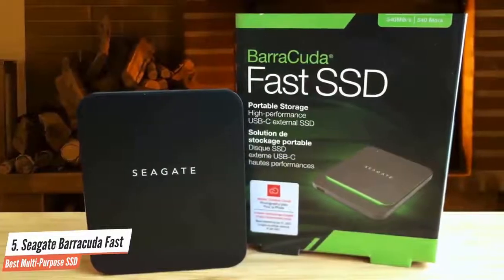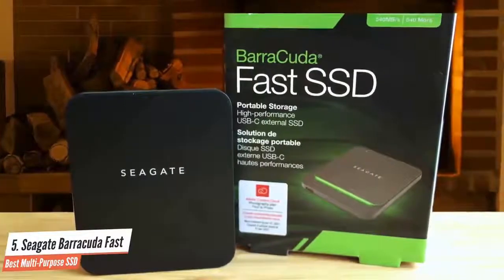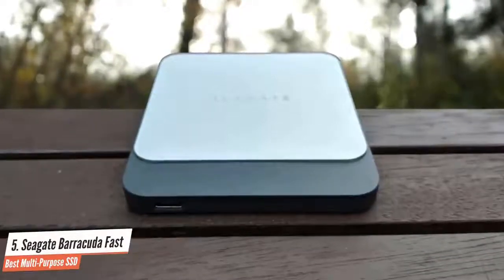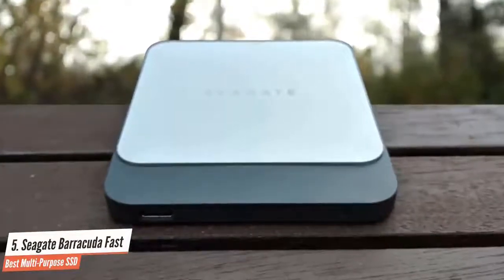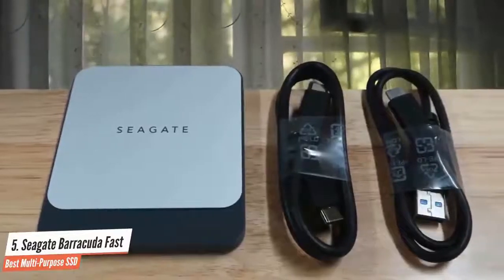It's billed as a USB-C drive, which tells you nothing other than it sports a USB-C connector. As mentioned, the USB is SuperSpeed 10 Gbps. The drive technology is SATA, not NVMe, as with some of the only slightly pricier competition. The Barracuda Fast SSD is a solid drive in Seagate's SSD portfolio.